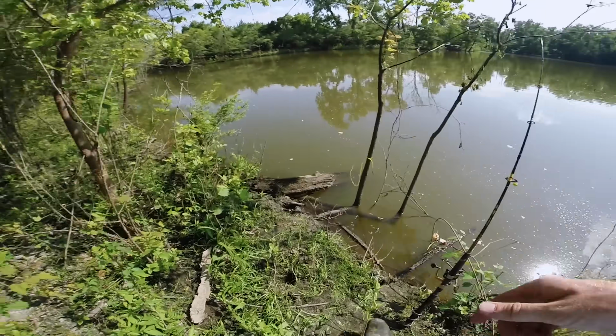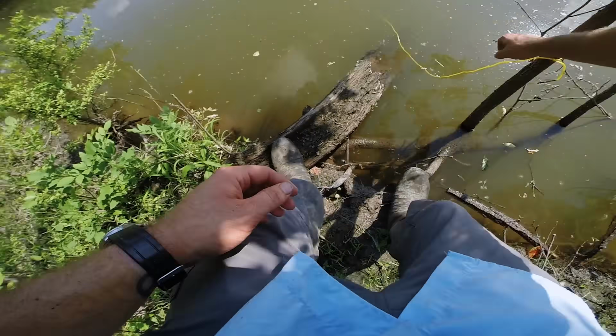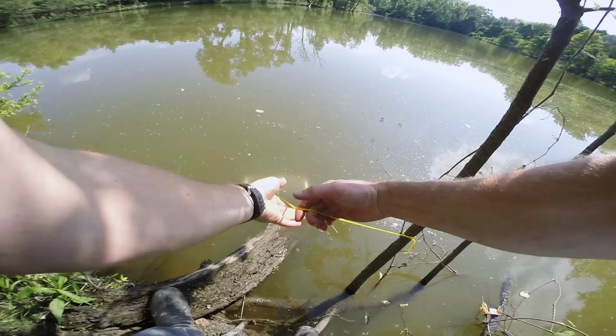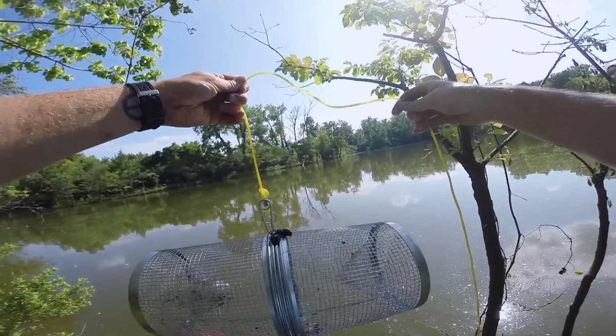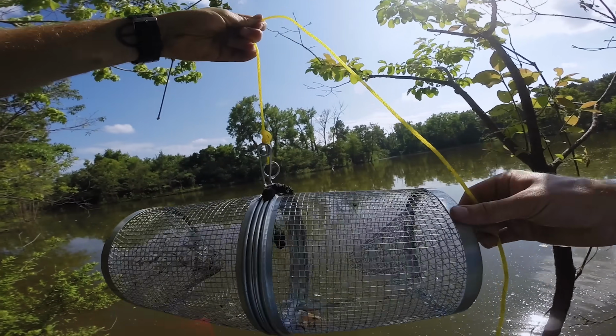All right, before I head out of here, I'm gonna go ahead and check my minnow trap. Let's see if I got anything. Oh, look at that. I actually caught one little bait fish. Better than nothing.